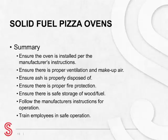When it comes to solid fuel cooking, you should ensure the oven is installed per the manufacturer's instructions, ensure there is proper ventilation and makeup air, ensure ash is properly disposed of, ensure there is proper fire protection, ensure there is safe storage of wood or fuel, follow the manufacturer's instructions for operation, and train employees in the safe operation of the equipment.